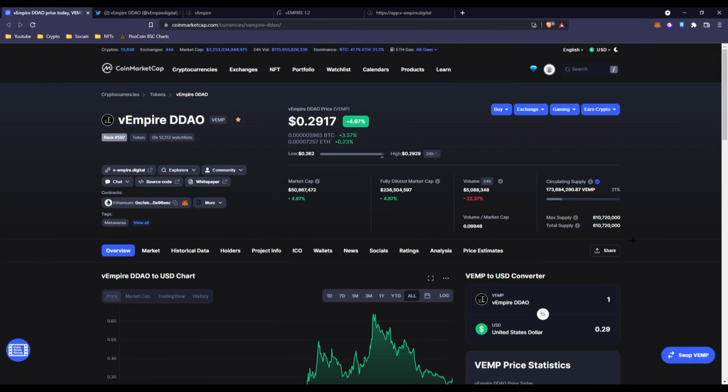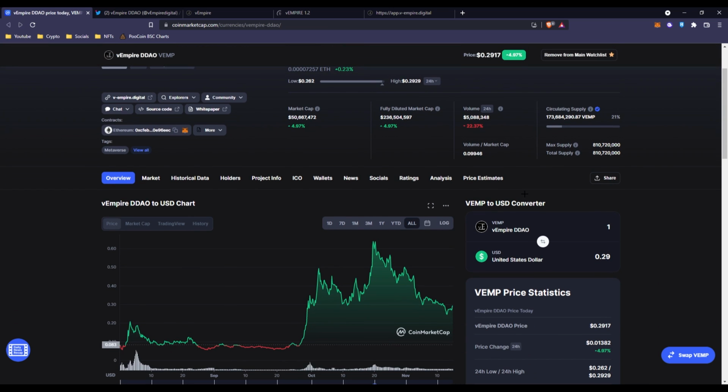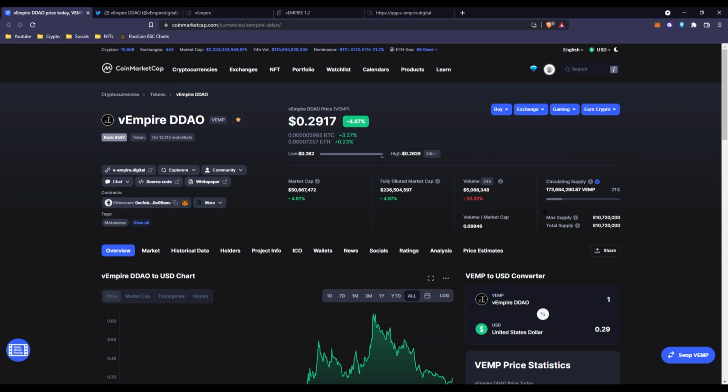So in today's video, I'm talking about vEMPIRE, which is a pretty new token or project that launched around the 1st of September, or basically the start of September. Here you can see that this is their token symbol, VEMP, and they have about 29 cents and $5 million in volume with a market cap of 50 million, which is pretty good. And if we check right here, they have a max supply of 810 million, but that is not accurate. We'll actually show you how it works, although that is their max supply. I will show you later in the video, so keep watching if you want to learn.